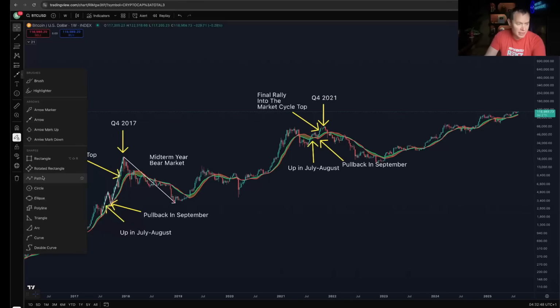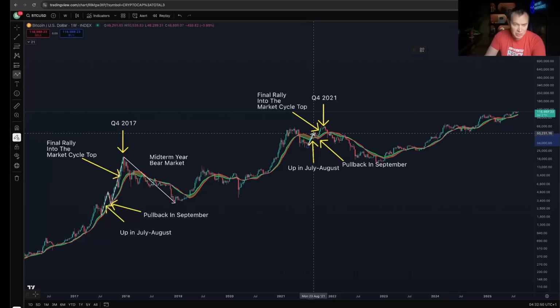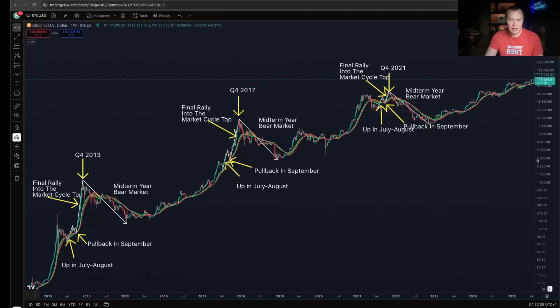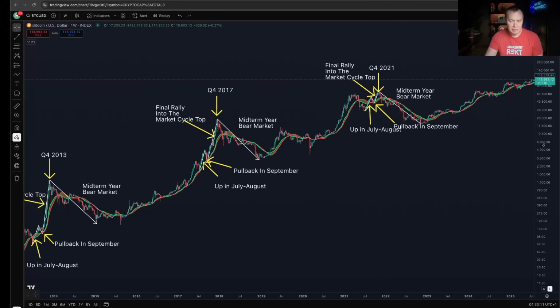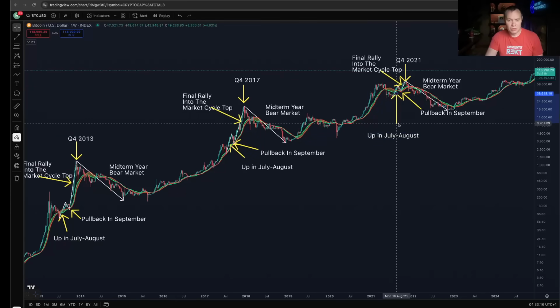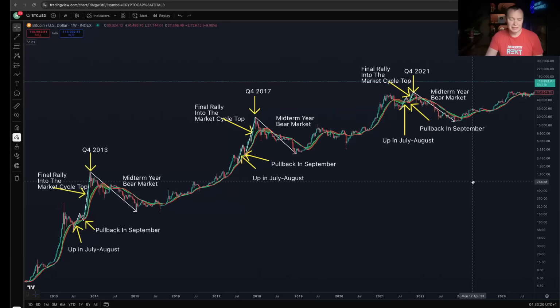So to draw it out, like we did the others: up in July and August, pull back to the 20-week SMA in September, market cycle top in Q4 of the post-election year, post-halving year, which then set up the midterm year bear market, right? So now we have this pattern playing out 3 times, where every post-halving year, that's how the cycle has ultimately ended.